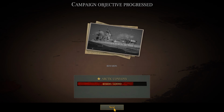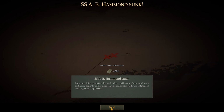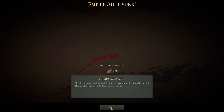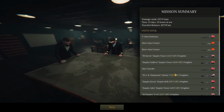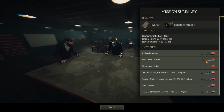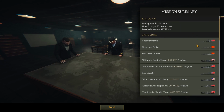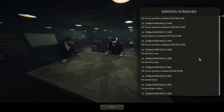And we added nearly 10,000 tons to our Arctic convoy. Little side mission there, I suppose it is. Pretty cool how it draws out the boats that you've sunk. There we go. We've got ourselves 1, 2, 3, 4, 5, 6, 7, 8, 9, 10 ships sunk. Not too bad. Got ourselves a new radio man. We sunk quite a bit of tonnage too. I'm pretty happy with that. And there's all the radio messages if you want to stop and look at those for any particular reason.